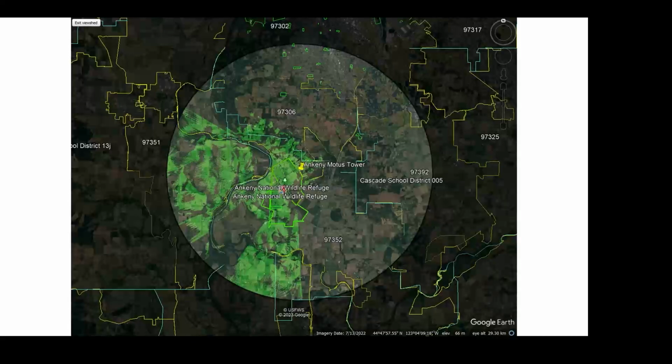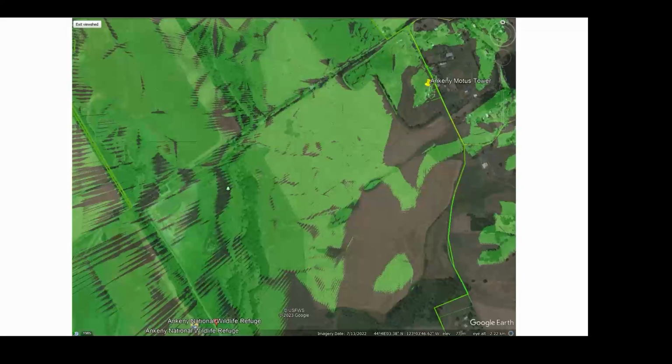And we can see a closer view of this right here, where in the upper right, we see the position for the tower, and then we can see the receptive area to the south and west. Due south, because of some rolling hills, there are some shadows, and they're going to get those areas covered by adding some additional nodes that will talk to the main antenna.